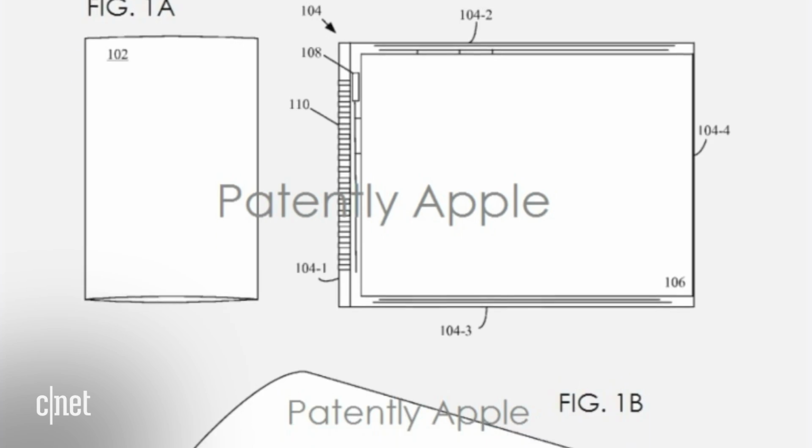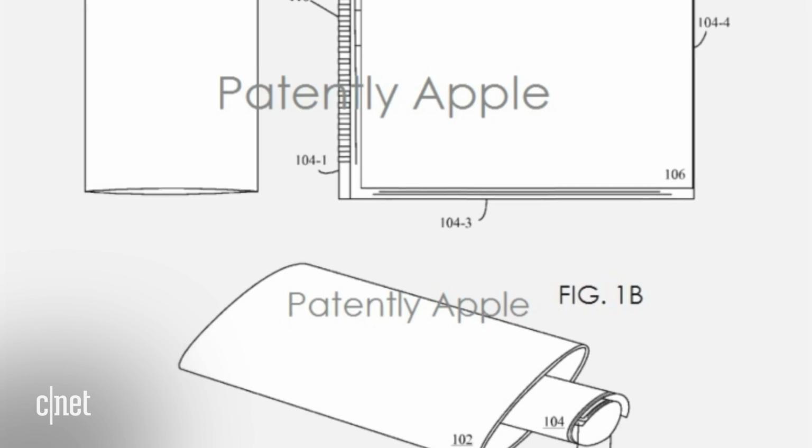Some of those early patents date back up to 10 years. But in true Apple fashion, the company has been taking its sweet time to make it happen, which is not necessarily a bad thing. It's just different than Samsung's free-for-all, let's be first to market approach.